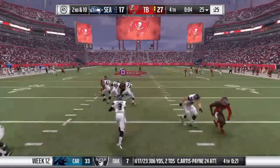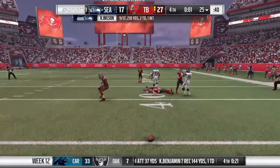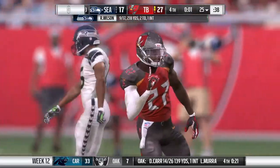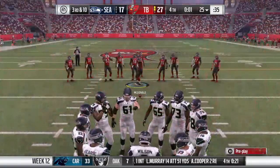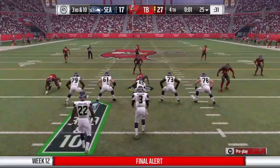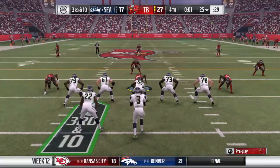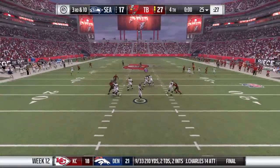Wilson to throw. Now a desperation throw deep downfield. That's going to be knocked away and incomplete. The intended target, Doug Baldwin. And now it's 3rd down. That's a bold strike right there, taking it downfield and putting some air on it. But how about the coverage? Able to get his hands across the receiver and bat the ball down.